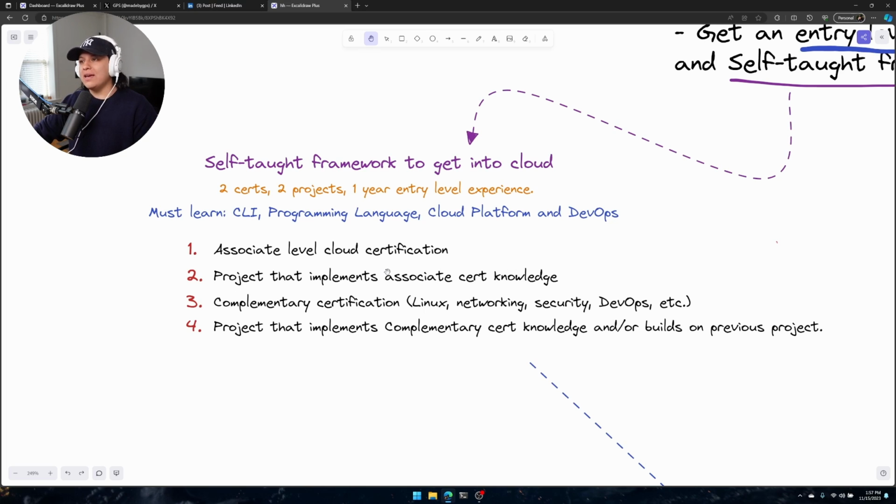With the AI 102, there are so many projects that you can build. You just use a bunch of Azure OpenAI services, cognitive services, like semantics. There are so many things that you can go and build. I would go and build that.